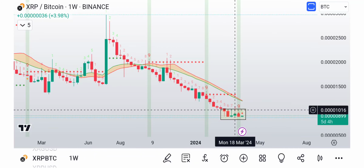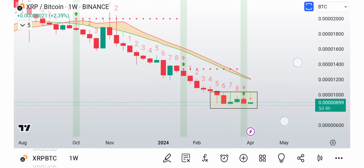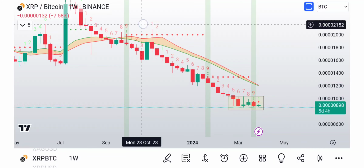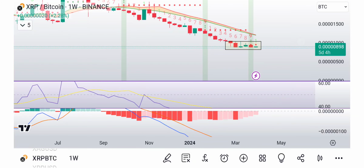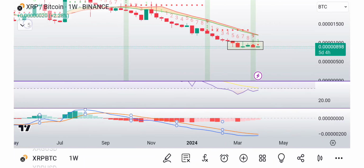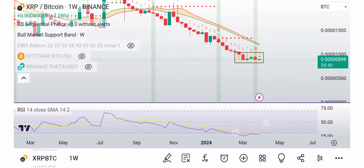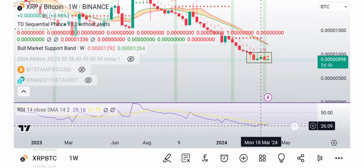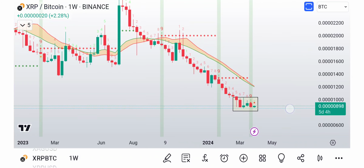So that's looking at TD sequential, it's very exhausted to the downside. The price is very exhausted. Let me turn the RSI on. Look at the RSI. It is drastically oversold. The MACD is oversold. Actually, I don't want the MACD right now. Let me zoom out a little bit. Okay, so you can see we are oversold. So let me get rid of that now. So yeah, we have 9s.